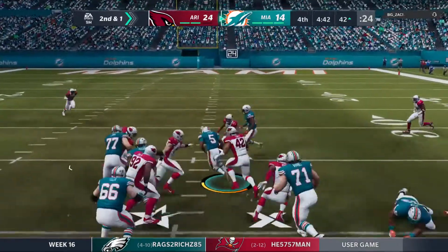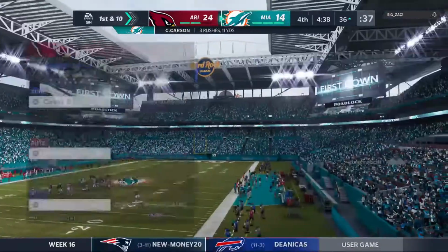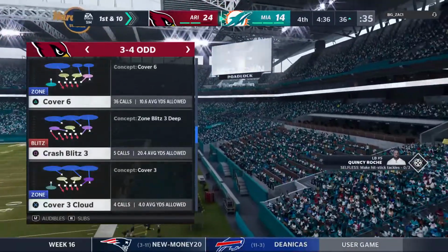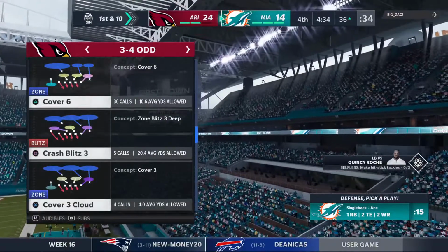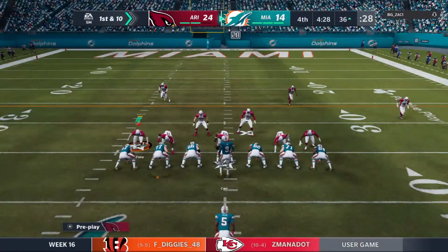On second down, it's Carson, and he's going to be stopped up just short of the first down at the Cardinals' 36. They get 6 on the pickup there as the drive will continue. First and 10. So from the 36 now, first and 10.